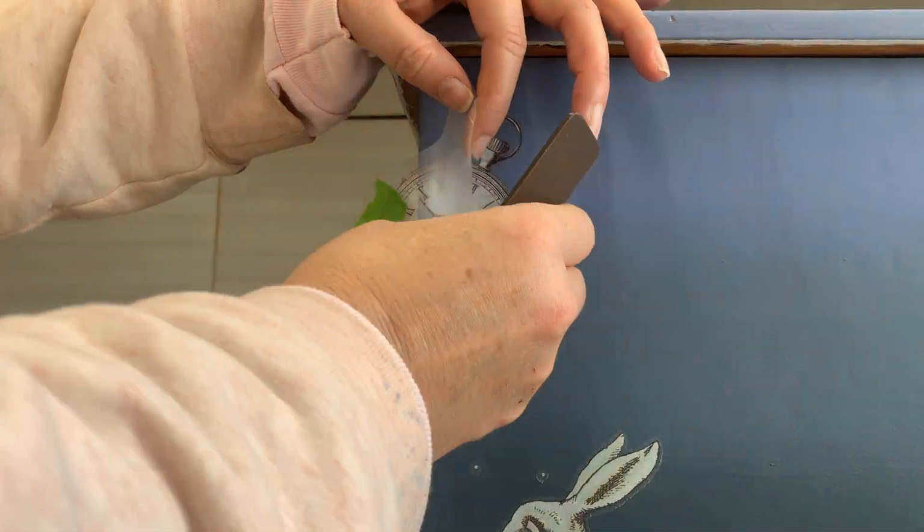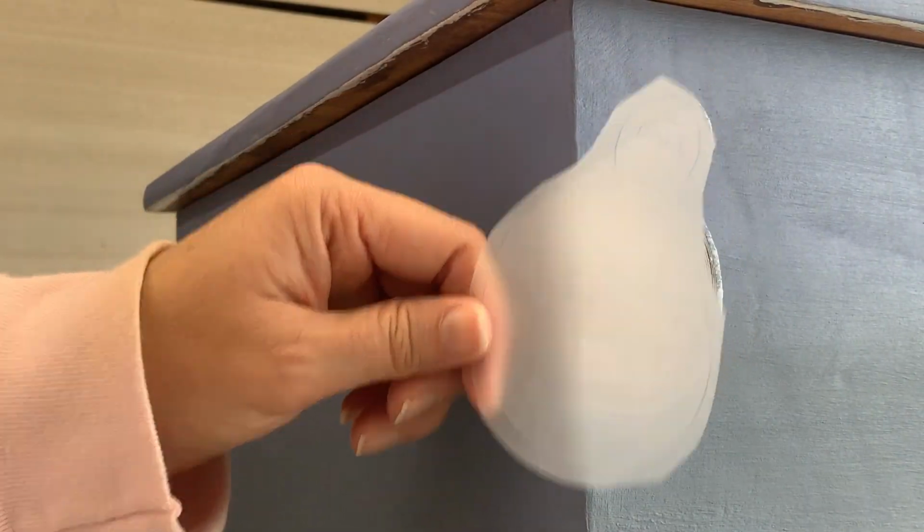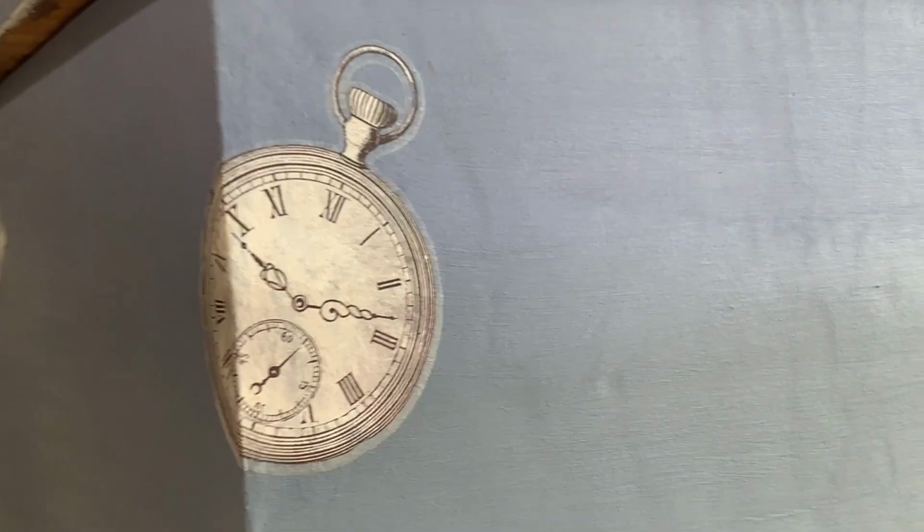And here we have some wonderful bendy, wendy, timey-wimey. Oops, that's something different, isn't it?